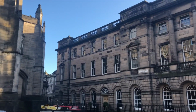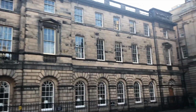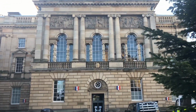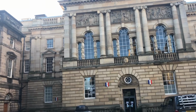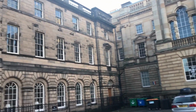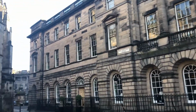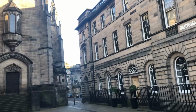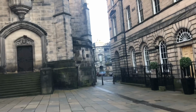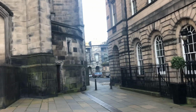This building here is the Signet Library and is part of the Courts of Edinburgh. And this building here is the French Consulate, which was built in the early 1900s as the Midlothian County Council buildings. The Signet Library was built around 1810, 1815. We're going to walk through this little alleyway down the side of St Giles Cathedral into Parliament Square.